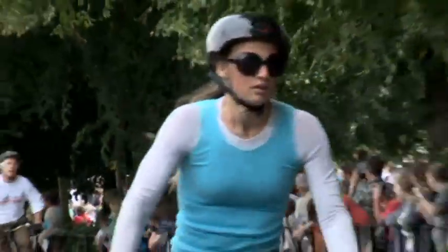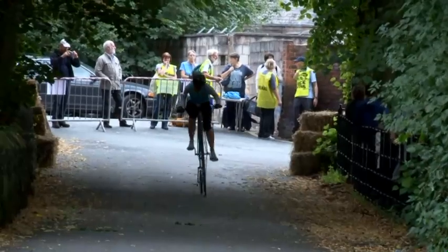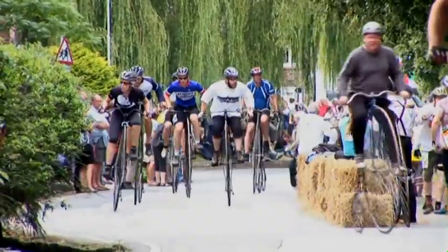There are 20 teams riding today. Some are teams of 4, some are teams of 2. The team members take it in turns to ride the circuit, so there should be no more than 20 team riders on the circuit at any one time.